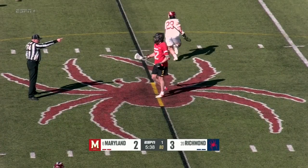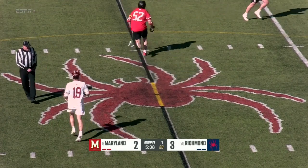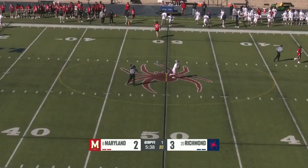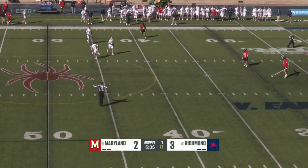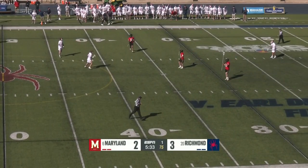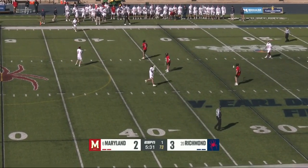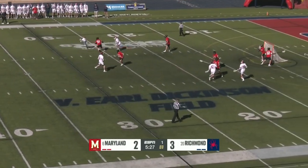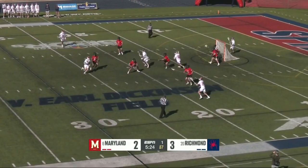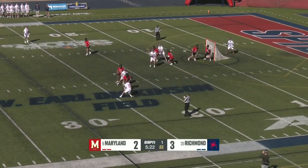Those are the situations where the inexperience on defense will show itself. Violation. Lance Madonna picked up that Richmond tally, had 46 points last year and 29 goals. And Madonna was one of those guys that ended up on a preseason All-American list from various publications.